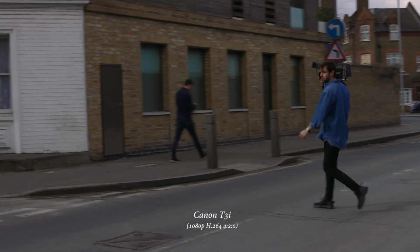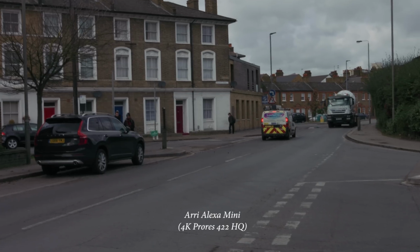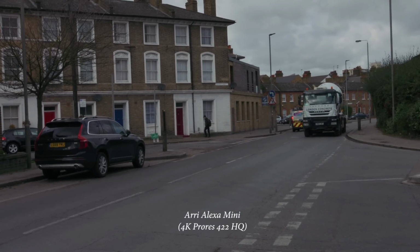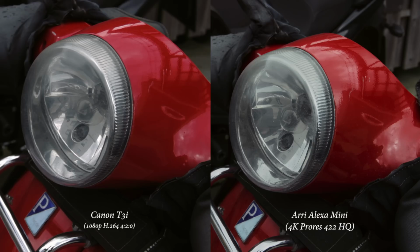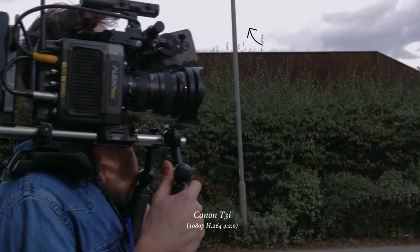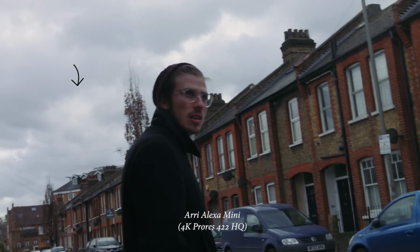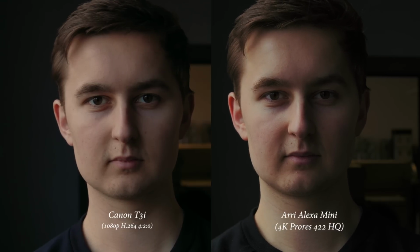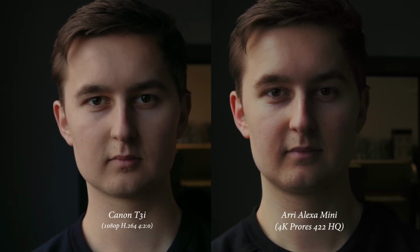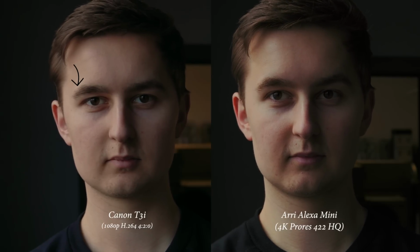So then we got some other random test shots, and what I've noticed is that the colours are fairly similar. I'd say the main difference is the sharpness, and it's most noticeable when we do side-by-side comparisons like this. Next is probably the highlights. On the DSLR, I do have to watch out for bright spots, whereas the Alexa can usually handle it fine. And if we look closely, we can see the DSLR occasionally has trouble with aliasing, like you can see on my eyebrow here, whereas the Alexa obviously doesn't.